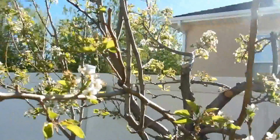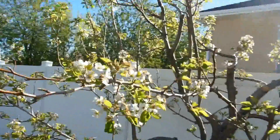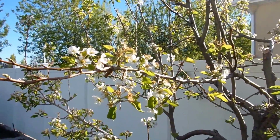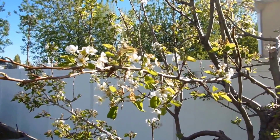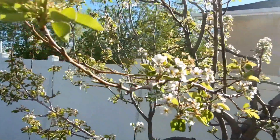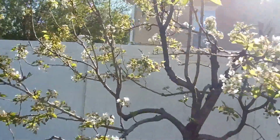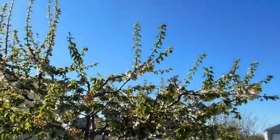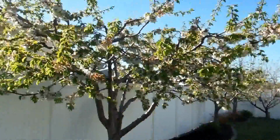It's very cool. So anyway, we're starting to see some of the first ones to blossom already starting to drop their petals and be done. So we'll get to see the results of the pollination fairly soon. With the cherry, you can see there's tons and tons of blooms still on it.